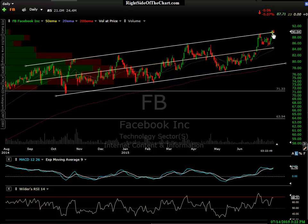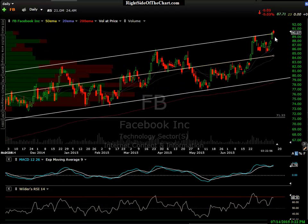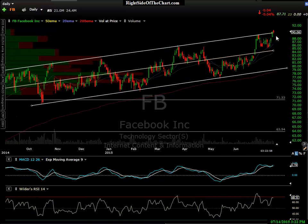Here we are right now. Prices are at the very top of the channel. They attempted to break out above by a small margin. Again, I don't use absolutes here. If we're up above the channel or above the midpoint by a penny or two, it doesn't mean that's a solid breakout, especially what you want to see here, end of day closes.